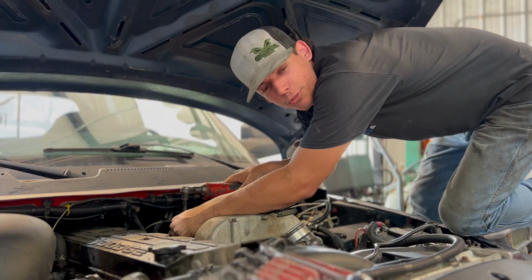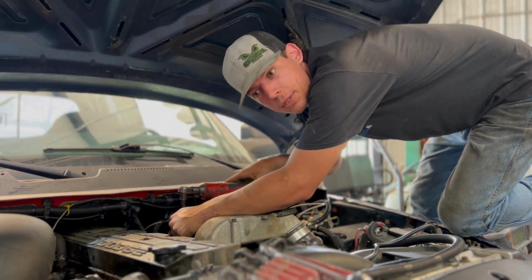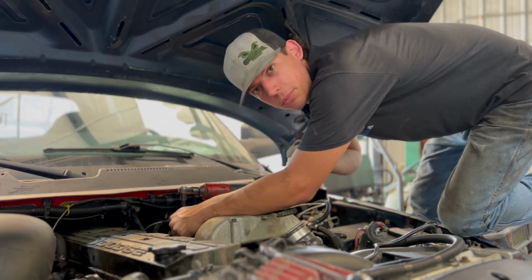So I'm taking this stock fuel filter out because 1, we're not going to use it. We're going to go straight to the VP44, and 2, it cleans up the engine bay a little bit.